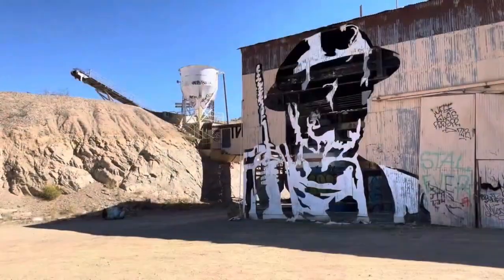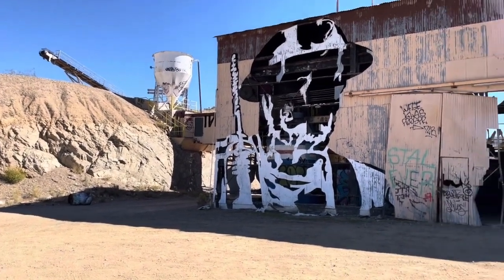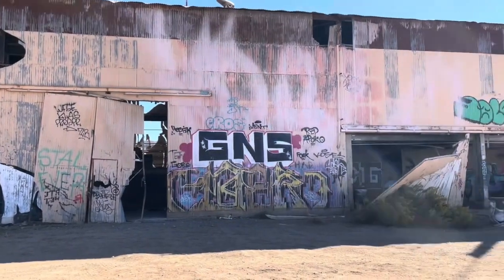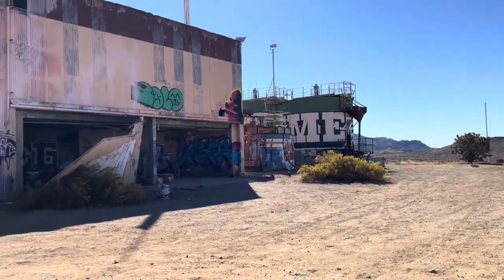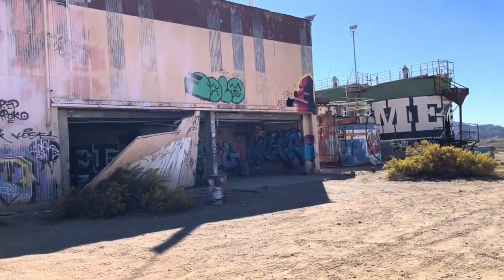One in the tree. So here we are at Gold Dome Mill. And as you can see, there's a lot of graffiti painted here. So there's some great effects that we're going to look at. So I'm going to move around in video from different angles.